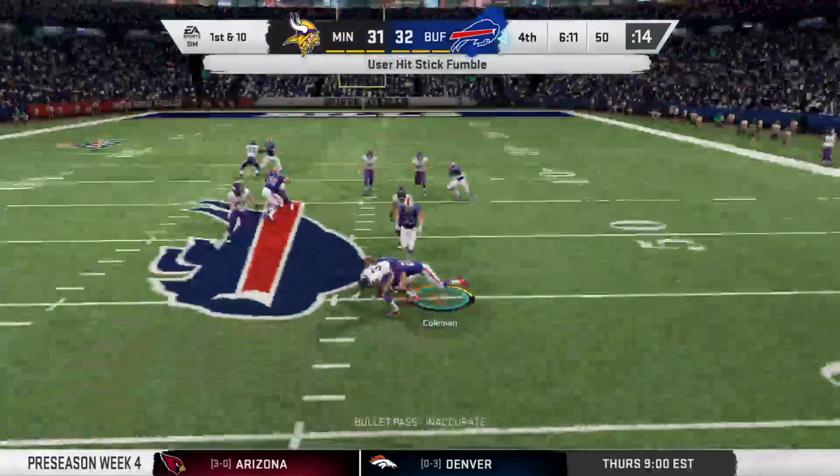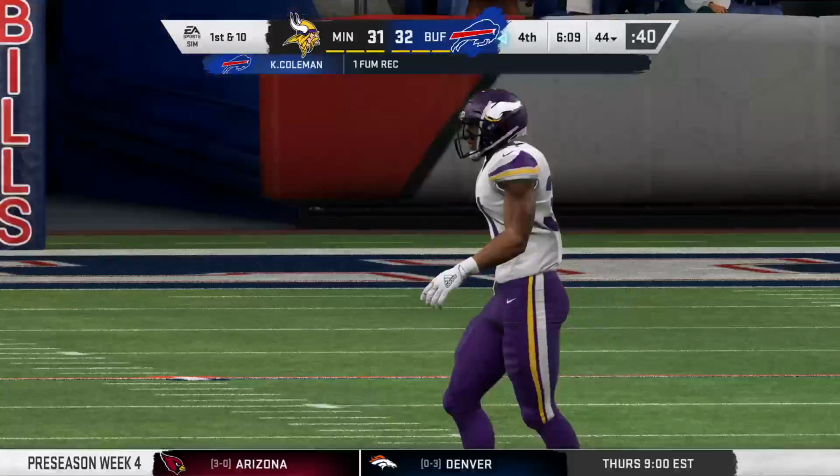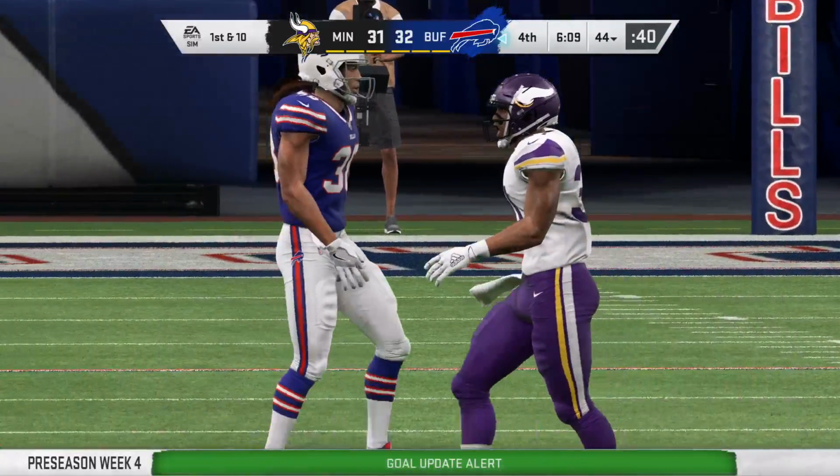And Abdullah lost the football. Now this is picked up by the Bills. And his guys will take over at their own 44-yard line.